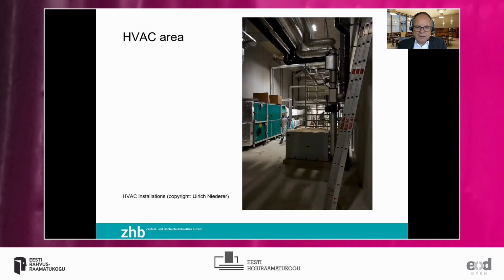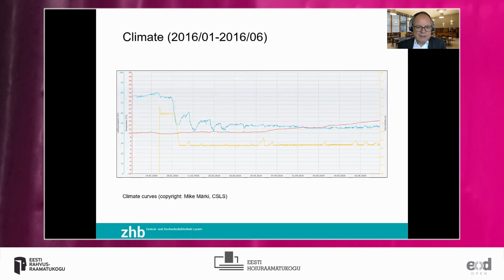The storage has no active climatization. Temperature and humidity are controlled through the massive concrete walls and outside insulation and the books themselves. So this heating and ventilation area is only for the workplaces of our staff. During the first year of operations, we registered temperatures between 11 and 25 degrees Celsius, but with very slow increases and decreases, and a marvelously stable relative humidity of around 45%. Initially, just after the finished construction process, humidity was at over 80%, but that was reduced within a few days through the addition of nitrogen to lower the oxygen level.